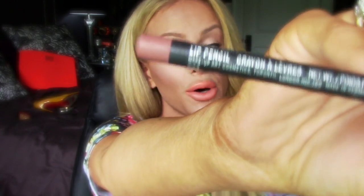So next I have one of my favorite lip pencils. This is MAC's Boldly Bare pencil, and it's just a light nude color, and I love this color for nude days or light pink days, or right now I'm wearing kind of an orange lip. I could have worn it with this, but I'm not. It's just honestly a nice lip pencil to make your lips appear bigger.